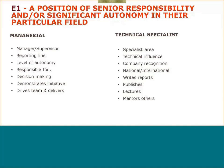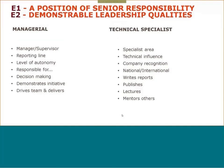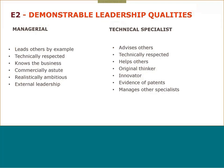And do bear in mind, we look for about 400 words for each of these requirements. So you don't have a huge amount of space to play with. So you do need to be careful in terms of describing your achievements to us. So E1, you need to be able to show to us you're in a position of senior responsibility. E2, you need to be able to show to us that you've got demonstrable leadership qualities. And you can see on the screen at the moment some of the areas where you might have expertise in.